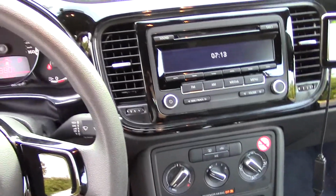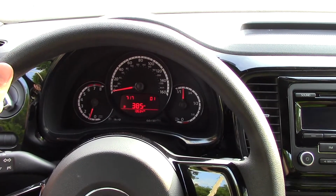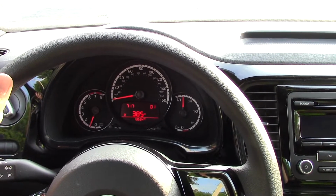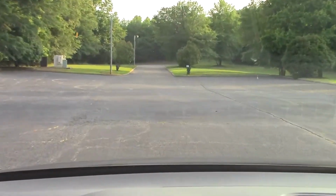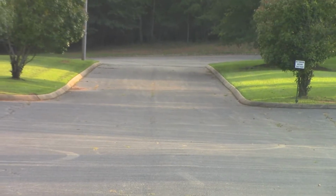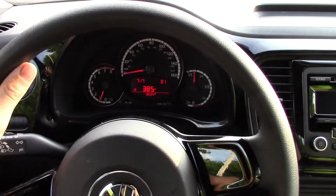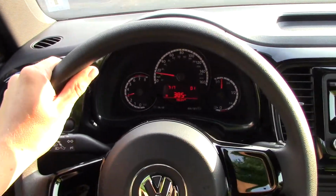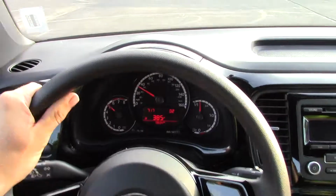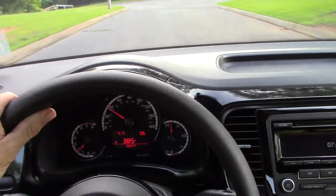And now let's take this thing for a drive. Alright, I'm going to do a mild acceleration test. Where we're testing this car, we really don't have a whole lot of room. We can go clear down to that cul-de-sac. This is the base model. I'm telling you, it gets up and goes pretty good. And the brakes work pretty good too.